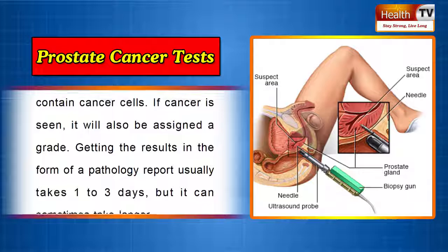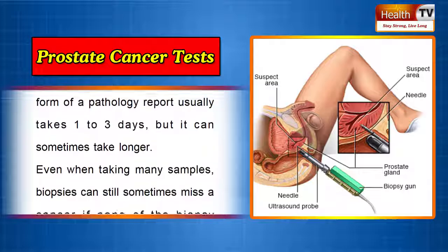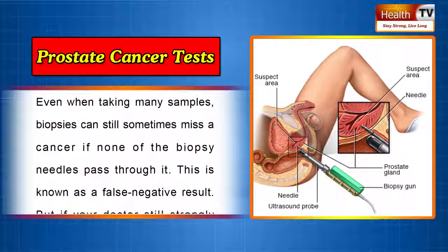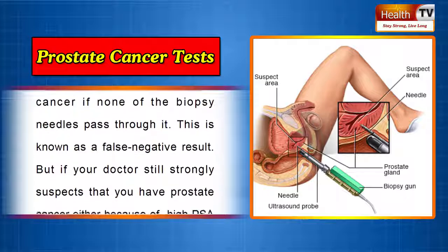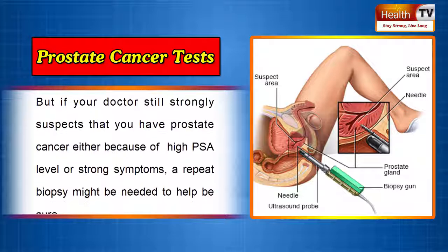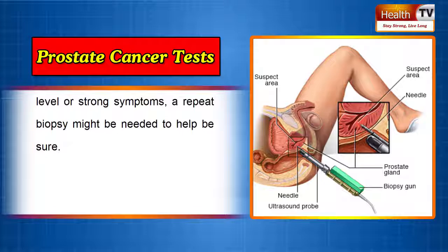Getting the results in the form of a pathology report usually takes 1 to 3 days, but it can sometimes take longer. Even when taking many samples, biopsies can still sometimes miss a cancer if none of the biopsy needles pass through it. This is known as a false negative result. But if your doctor still strongly suspects that you have prostate cancer, either because of a high PSA level or strong symptoms, a repeat biopsy might be needed to help be sure.